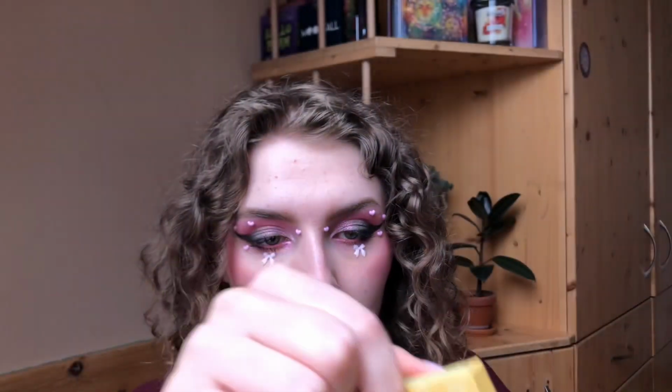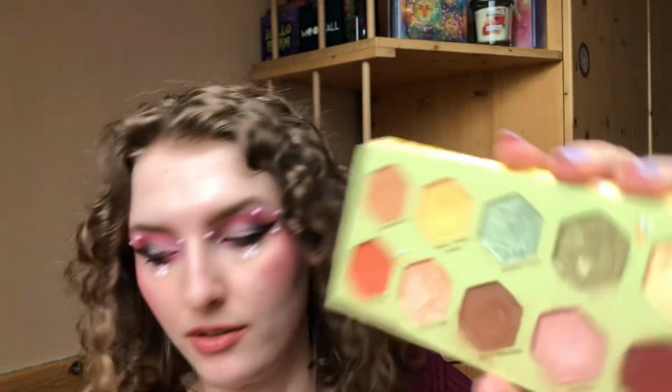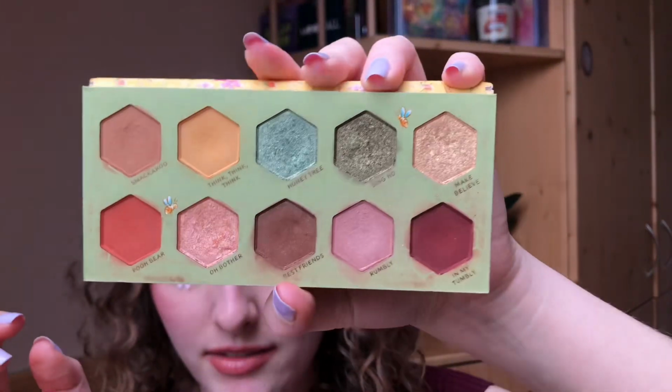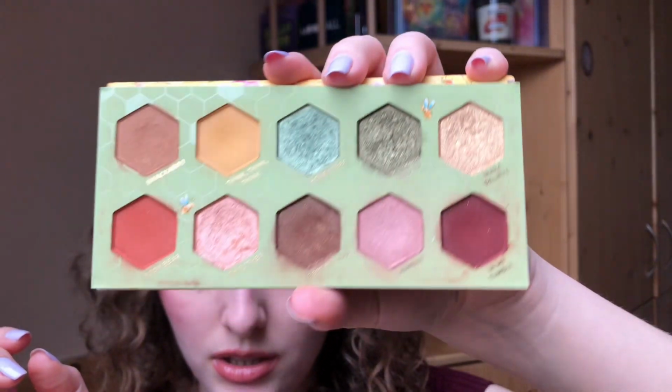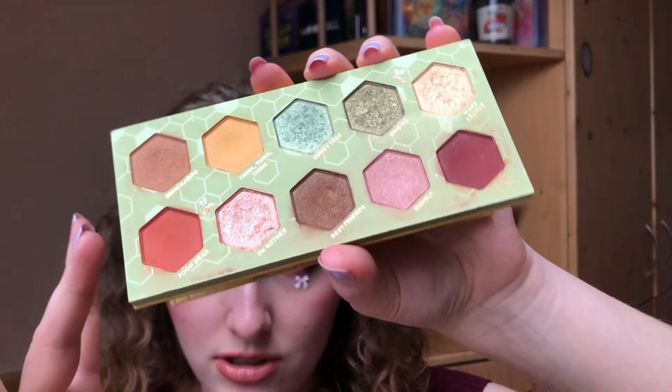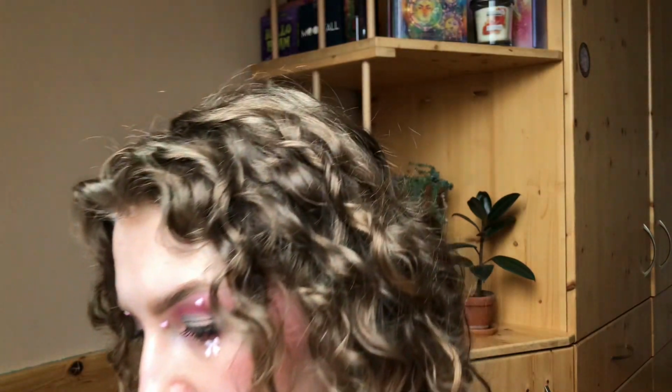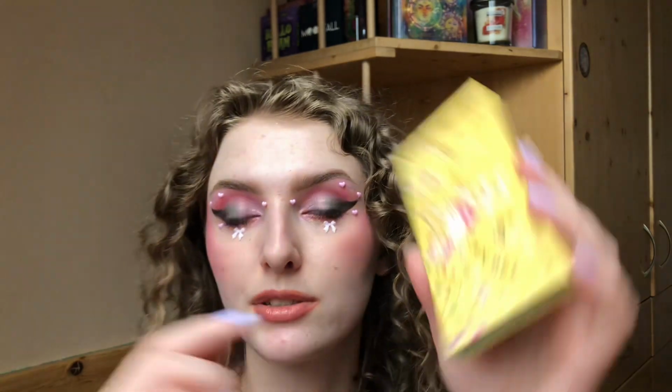And then I have the Winnie the Pooh palette from Colorpop, and we went from 38 uses to 41 uses, so I've used her 3 times. Again, I was reviewing other palettes, I had a lot to review, and also I was super busy in January, so I didn't have the most amount of time to play with these palettes, but in total I've used these palettes 13 times, which is more than a third of a month's worth of uses, so I think it's good.